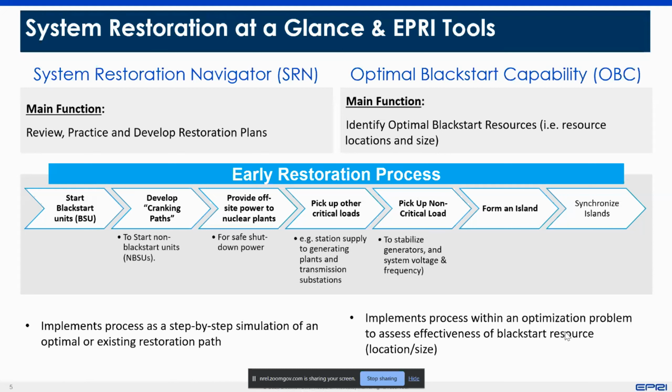At EPRI, in the bottom-up approach, as I was saying, once these cranking paths and small islands are formed, they are synchronized and then it's built up. And ensuring at every stage of this process, understanding the prevailing power system conditions and studying the impact of energizing the next facility becomes important, because at every step, if it fails, then everything has to start right from the beginning. And therefore, these restoration studies are complex and time consuming.